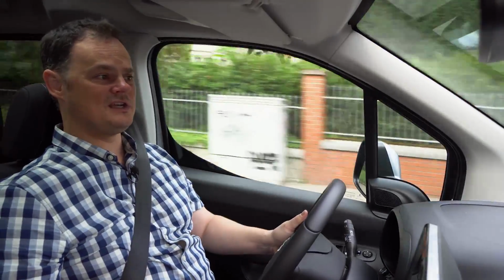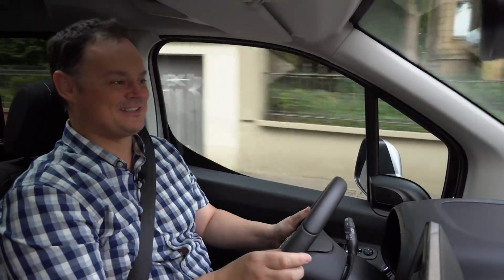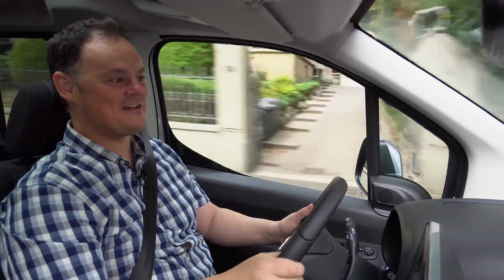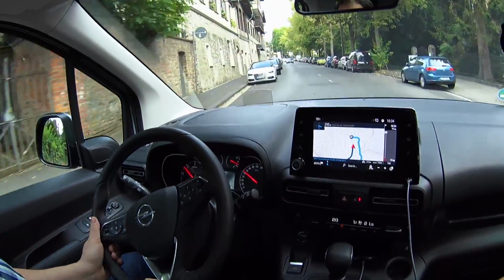Jonas, what's your verdict on the seats? I like them. There you go, the ever eloquent Jonas giving a thumbs up to the seats there. They're really comfortable, and we've taken them on mixed terrain, and combined with the McPherson suspension that the car has, it does give you a very comfortable ride.